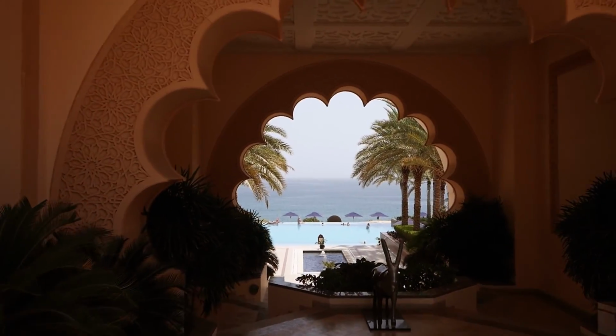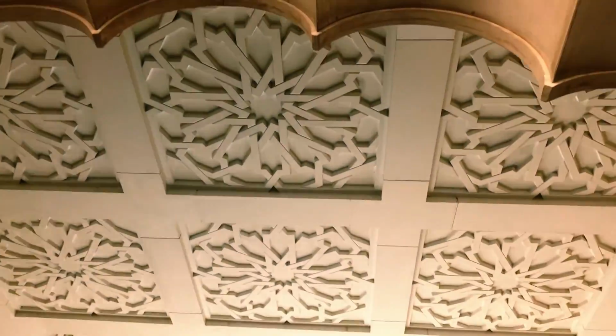Right in the centre of the hotel is this magnificent courtyard leading straight down to the most amazing view to the infinity pool and the beach and the sea beyond.